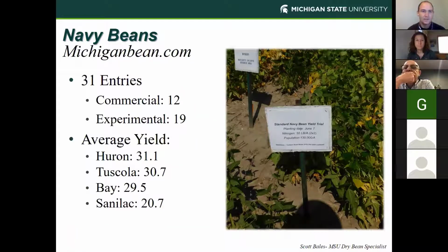So to talk a little bit more in depth about each one of these classes, we'll start with navy beans, and we'll do this through each of our major classes here that we tested. In our navy bean trial this year, we did have 31 entries. 12 of those I'd consider commercial and the remaining 19 would be experimental. Average yields were pretty good on these.